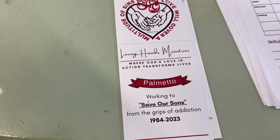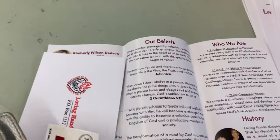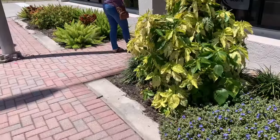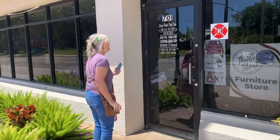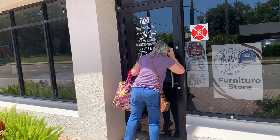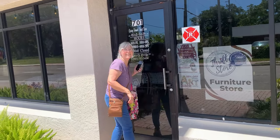This is the brochure about the addiction program I was talking about. And this is my haul. It helps not to be involved with something so wonderful. No, it's just furniture. I just wanted to show you. How did we do today, Mom? We did fantastic.